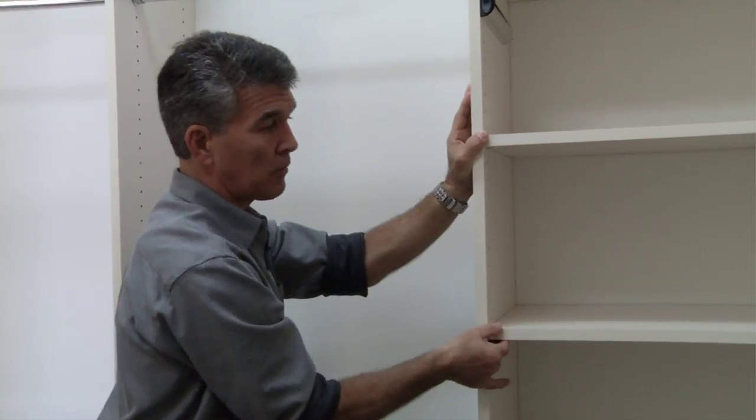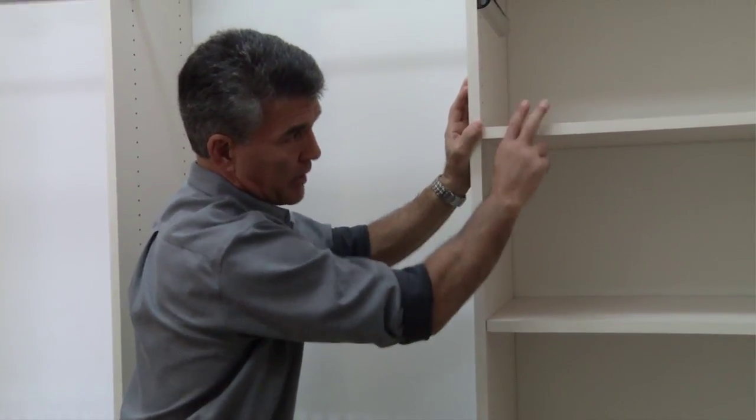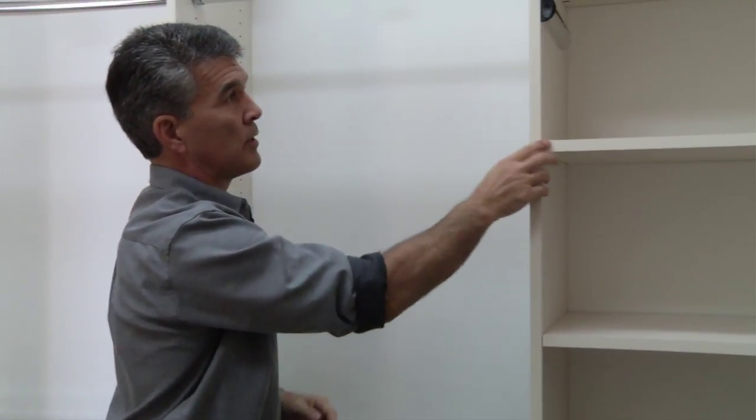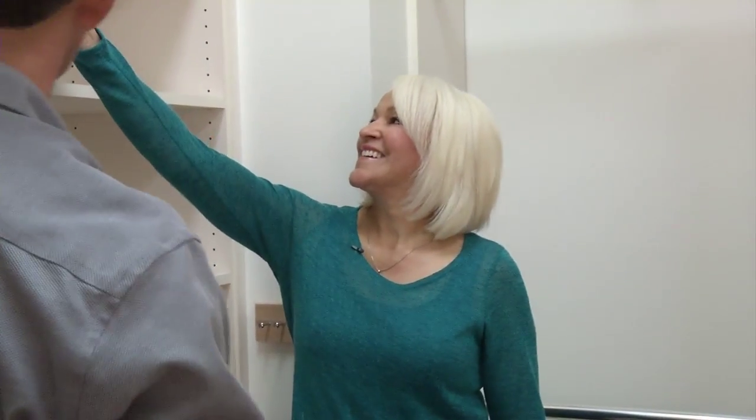So this keeps the shelf locked in place. It's a great added incentive for the shelving. But if Steve needs more shelves, all you have to do is call.